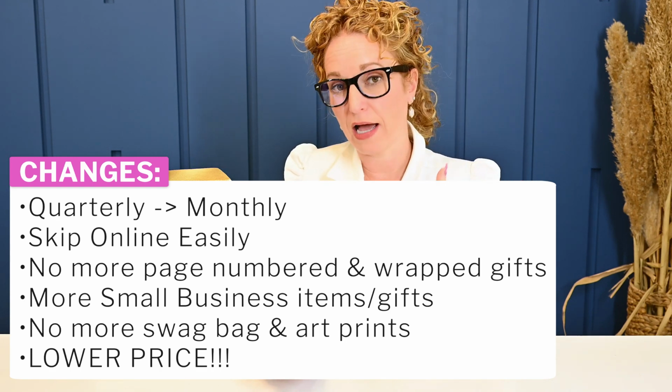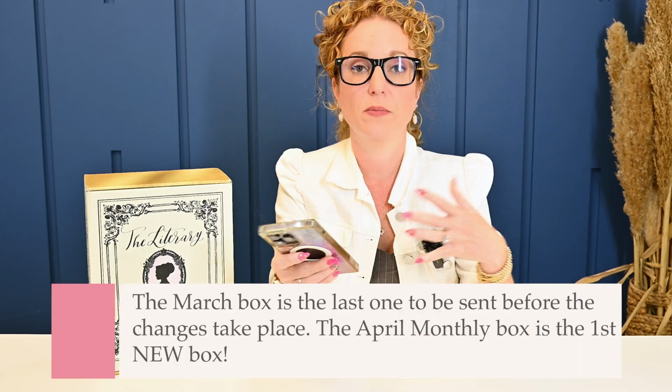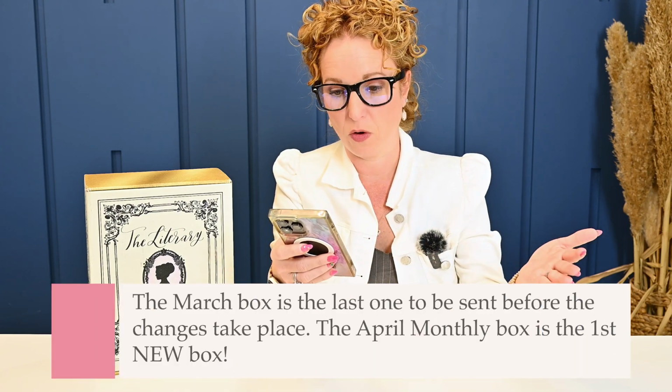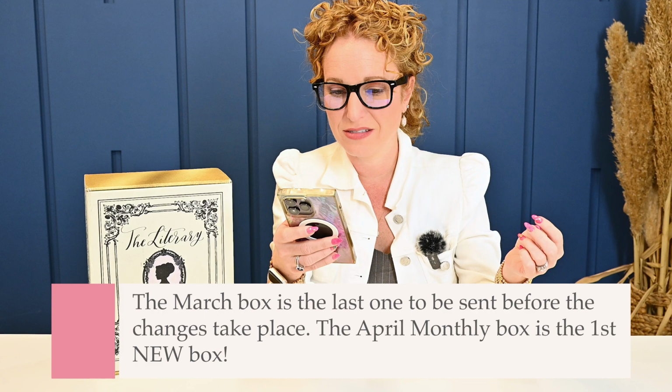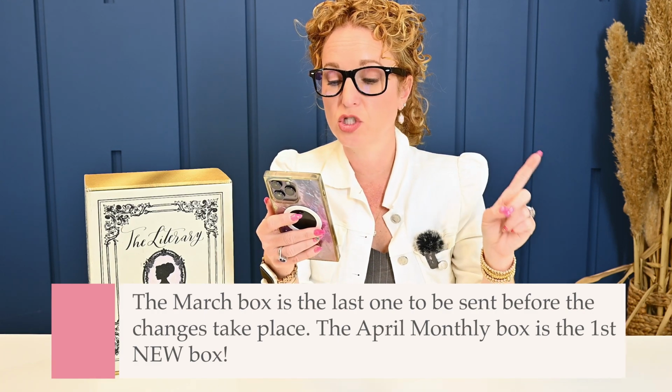And so those are the things that I know about that she has changed, that have already been implemented going forward. It wasn't fully reflected in this box, but it will be from boxes moving forward. Is there anything else? Let me double check this email, make sure I'm not missing anything. Oh, she did say charges will process on the 15th of the month. So the box will ship late the following month. So the April box will charge on March 15th and then it will ship late April, just to kind of give you a sequence. Okay, I think that covers it.